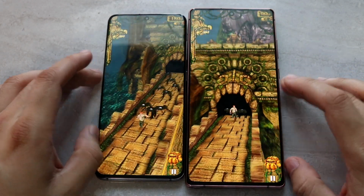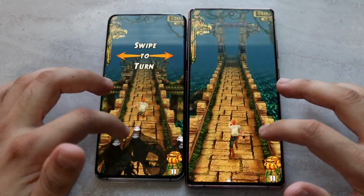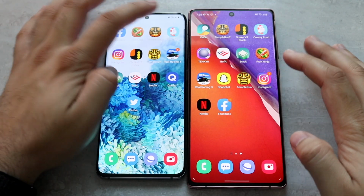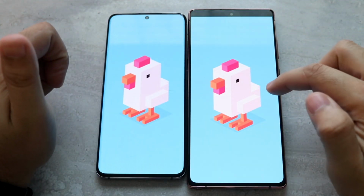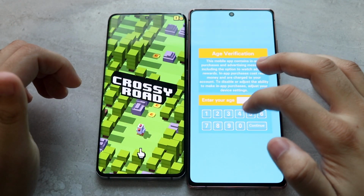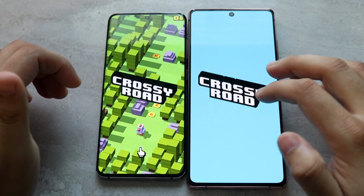Getting into some gameplay, a very basic game. This isn't going to tell us anything, but if one does stutter, that'd be really surprising, and it doesn't really look like it. Crossy Road, 3, 2, 1. I think we're going to get a pop-up here. And yep, that one would have been close either way.